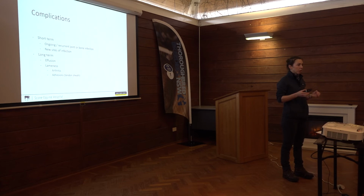So long-term, most of them do pretty well, but long-term complications can include some joint swelling, like joints that are not infected anymore, but they're just kind of puffy. And we can usually manage that to a certain degree, but that does happen. And lameness secondary to the development of arthritis. So if they've got a lot of cartilage damage, they might develop arthritis and then be lame sort of chronically because of that.